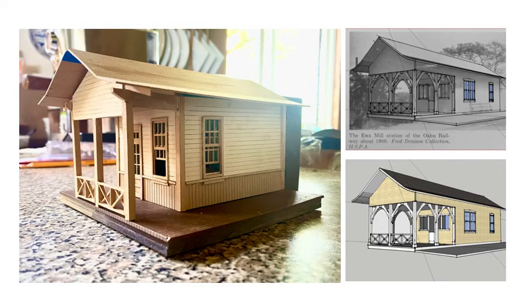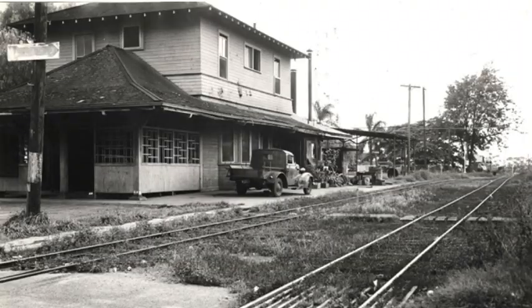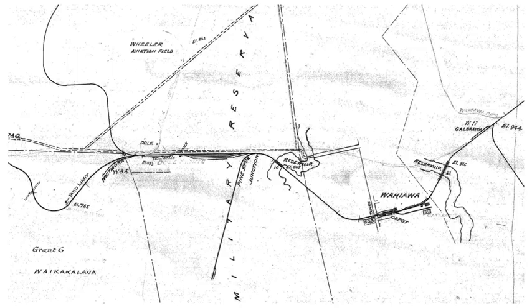I sort of did my own abbreviated version using the kit, and it doesn't look a lot like it, but it was fun to do. Next up will be the town of Wahiawa and build another station. Hopefully it'll look sort of like this, but this is probably in the 1950s near abandonment and doesn't look so great. Again, Wahiawa and the pineapple spur, where the loading and unloading of pineapples would occur.